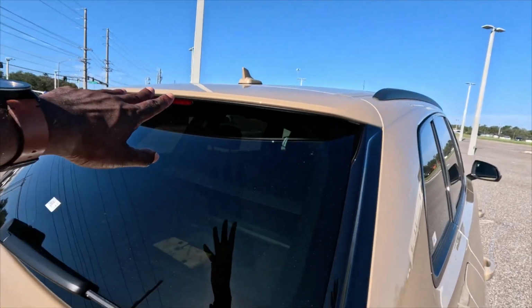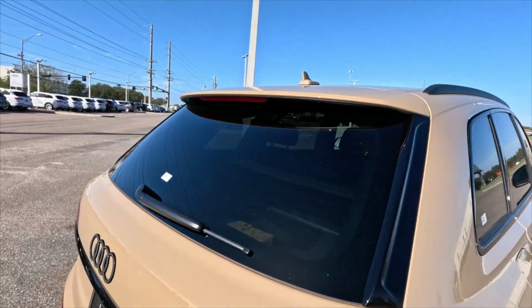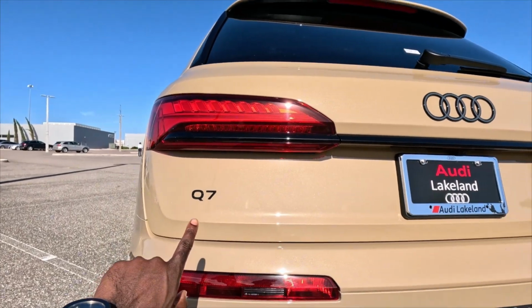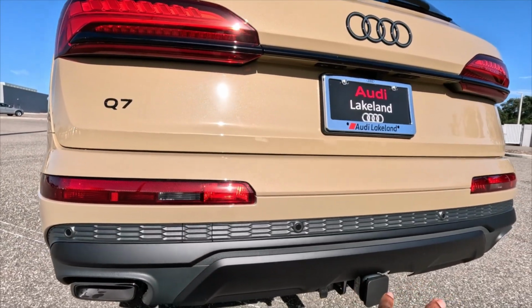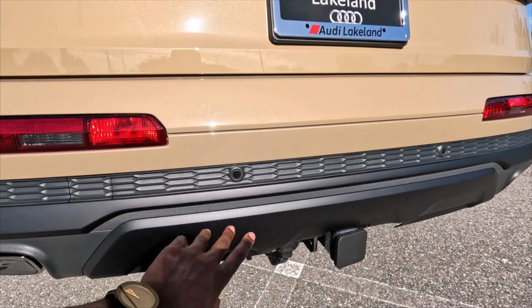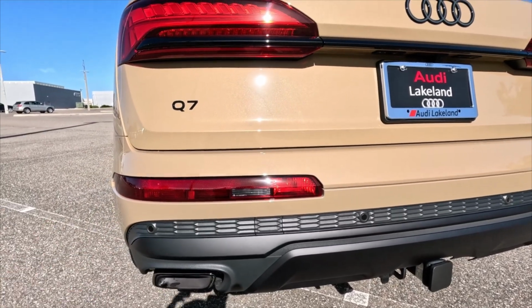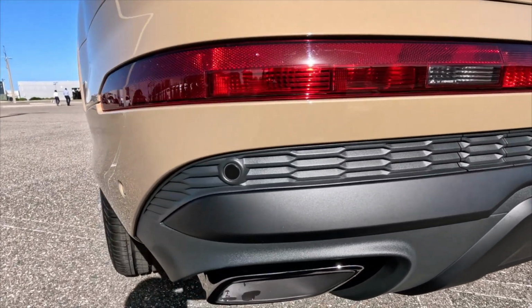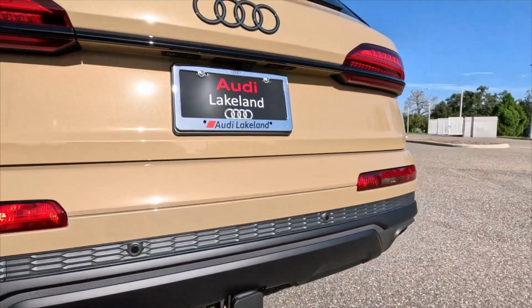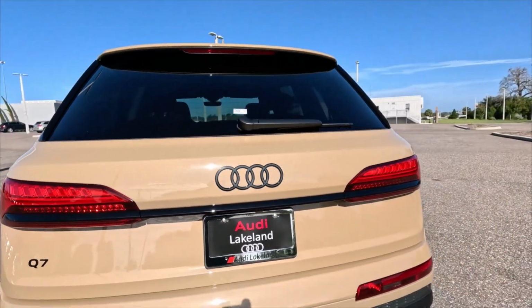You will see the spoiler here done in Sakhir Gold with the gloss black side blades, the third brake light integrated into that spoiler as well, and the Q7 badge right here done in black as well. Now we do have our nice faux rear diffuser here, as you guys will see when it comes to that styling, and then our tow hook there as well with our reflectors to go along the sides. And again, we do have the nice exhaust tips done in gloss black, actual exhaust tips this time around for the 2025 Q7, which just adds a mean look when it comes to that dual setup.